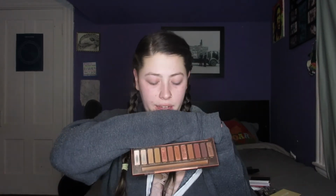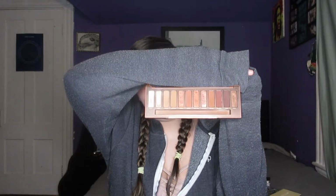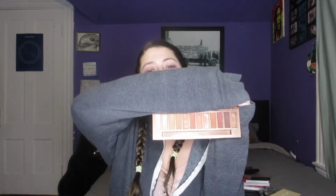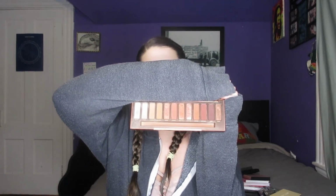I'm going to see if I can just pull one of these for us. I don't know if you guys can see that. I am hitting the pan in a couple of the shades. We are hitting the pan in the shade Ounce and Chaser, but it is a very nice red palette. It's got some glitter and stuff, and I really like it. I've done a whole bunch of looks with this palette. I've done more brown looks. I've done more red looks.